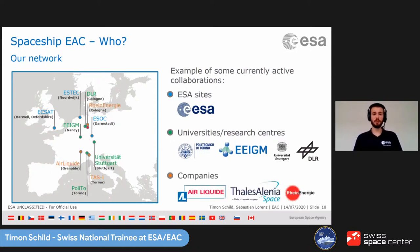And finally, we also work with companies. It is also one of ESA's missions to involve the private sector in space, and this is no different for us. So we collaborate with companies. For instance, we collaborated with Air Liquide on ways of extracting oxygen from lunar materials and purify it.